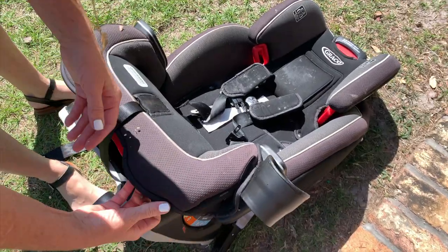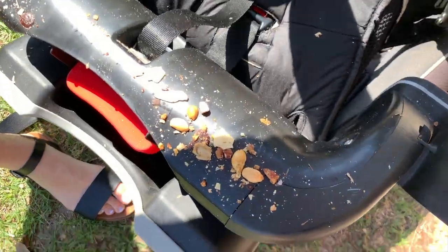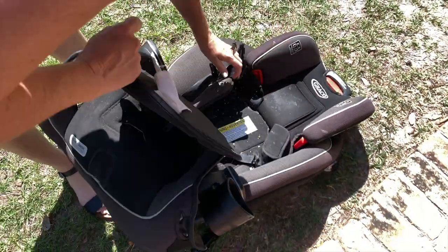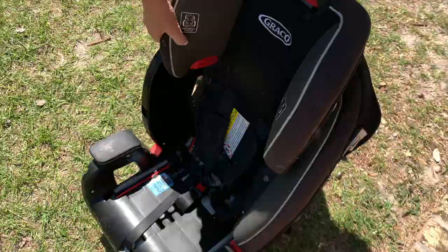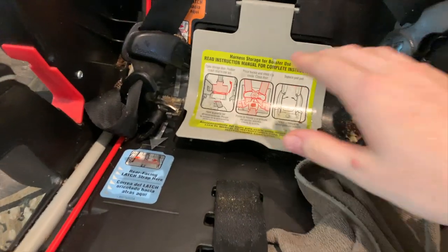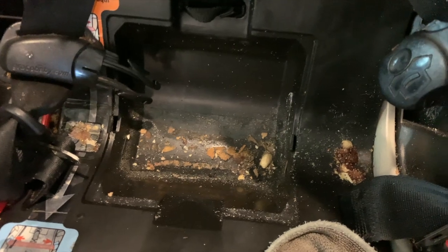While I was cleaning out the car, my mom decided she needed to clean my brother's car seat. It was so disgusting, like my mind was blown by how much food was just hiding under there. So she went ahead and removed all of the padding and washed that in the washing machine, get it nice and clean. And I went ahead and scrubbed all of the grime and food out from under there. I was just so shocked at how dirty it was.